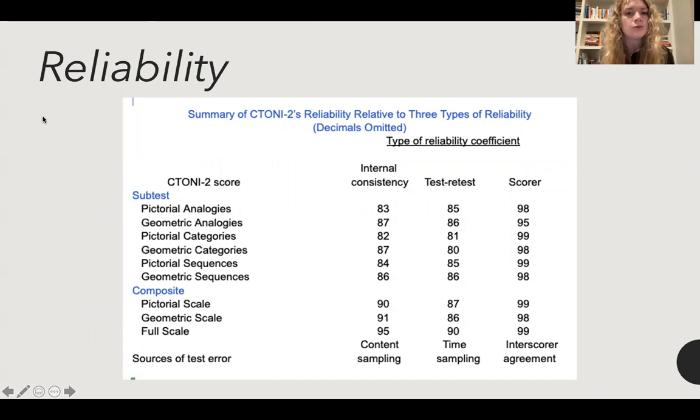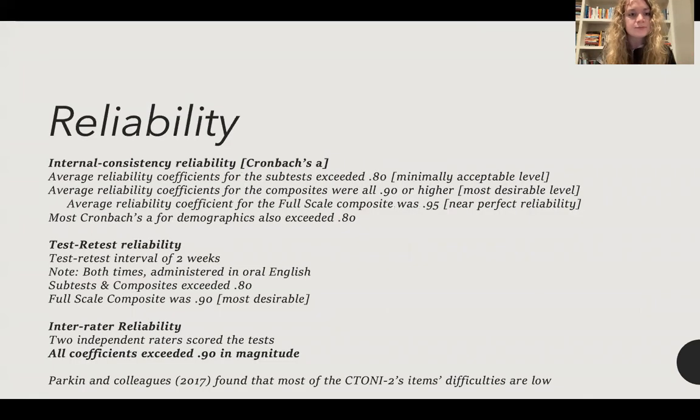And now I'm going to dive into more of the important psychometric aspects of the CTONI 2, starting with reliability. This is a brief portrayal of the 3 types of reliability that were assessed in the examiner's manual and reviewed, but I'll go into that in further detail. So again, as we've learned, reliability refers to the consistency with which a test can measure a certain ability. The CTONI 2 scores satisfied the most demanding standards for reliability.